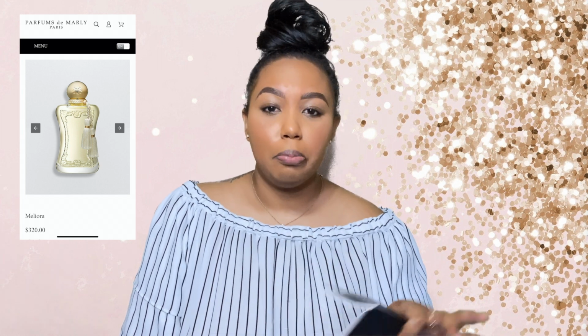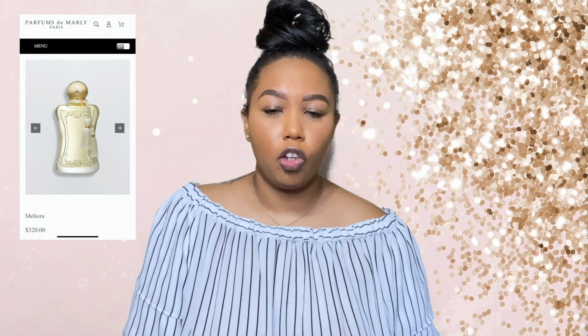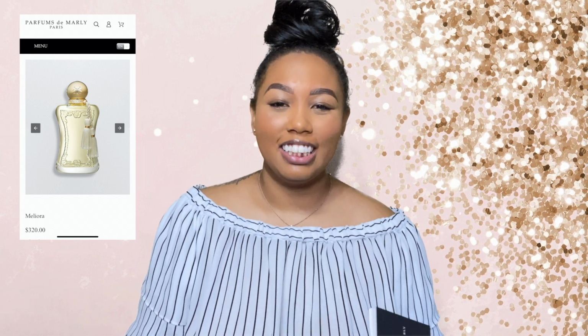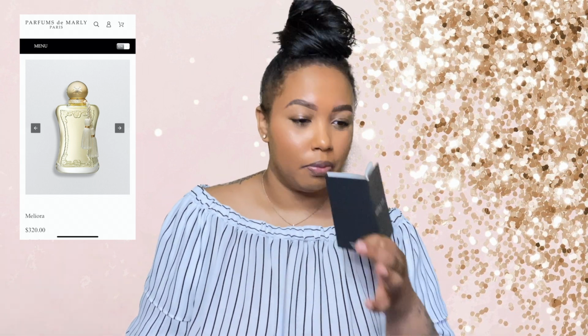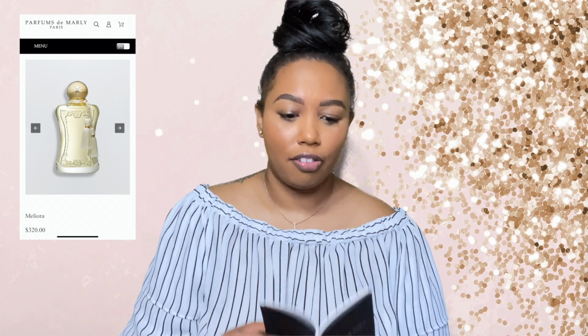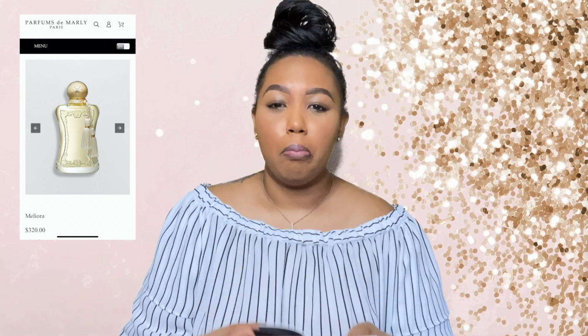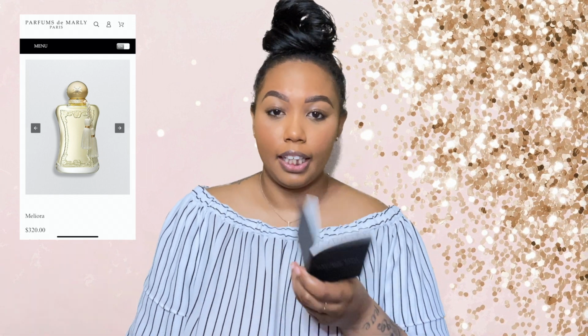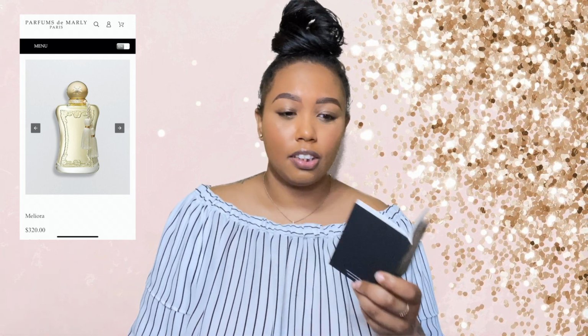I definitely get those berries, so if you're more of a fruity floral person, but I mean fruity in the sense of romantic, not fruity in the sense of childish or like candy, not that type of fruit, no. This is just like a burst of berries. I would say you can definitely wear this during the day, and I would say any season, honestly. This is really good as well.